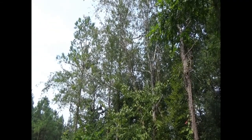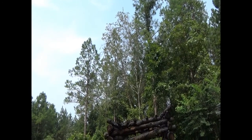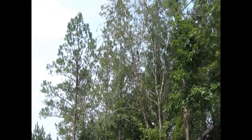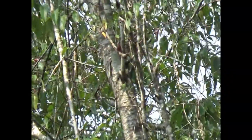They're going at it pretty hardcore, and the birds go at it pretty hardcore as well. Four of them at it now. That guy's getting ready to fall, hanging upside down on a really skinny one. This guy just joined. He's just coming in.